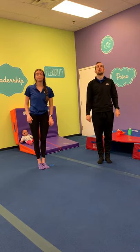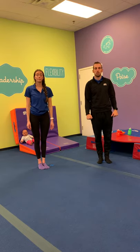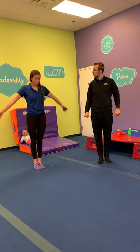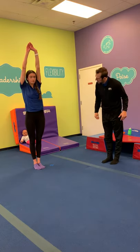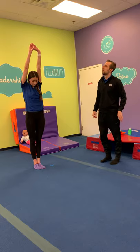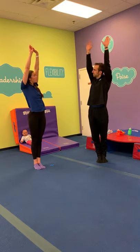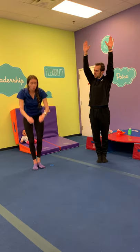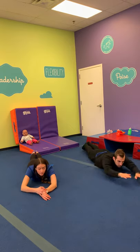Parents, please be ready to count with me and demonstrate the actions for the kids. Hey kids, look at your parents. They're going to make their bodies into the shape of the number one. Can you try? You try. Put your feet together, arms up high. Can you lay down in the shape of number one? Can you log roll in the shape of number one?